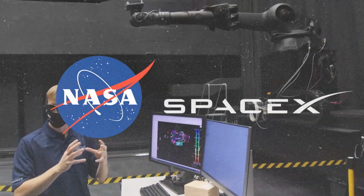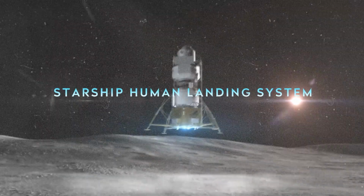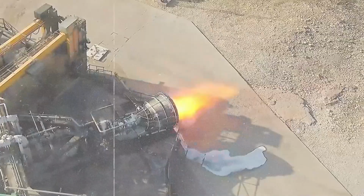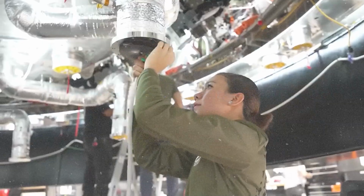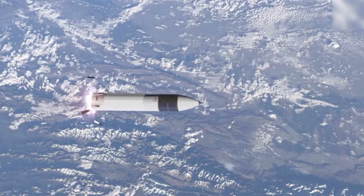NASA and SpaceX have joined forces to work on the Starship human landing system, a groundbreaking project aimed at enabling lunar missions. Following the successful engine tests conducted under the most challenging conditions, the next phase involves a comprehensive flight test that will integrate both the Starship and Super Heavy. Let's delve into the intricacies of the new Lunar Starship.